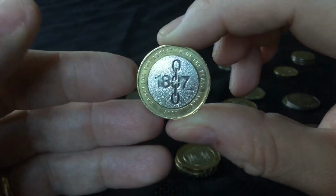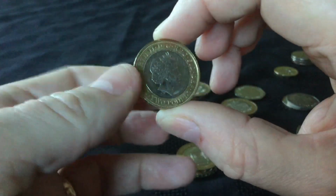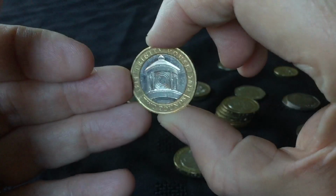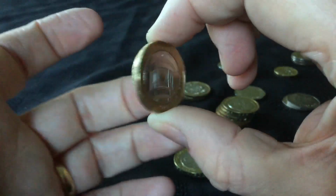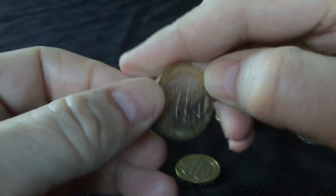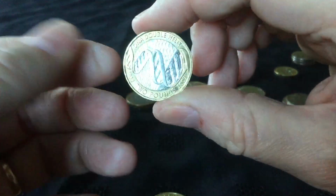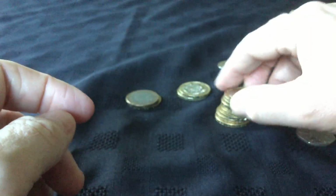And of their sort of high minted commemoratives in really good condition, we've got another abolition of the slave trade. Perfect for putting together the sets, as is this Trinity House from 2014. Really nice condition on that coin. And then bizarrely, two more DNA double helix, and that is really, really good. As is that one. So those have been squirreled aside to potentially make up sets.